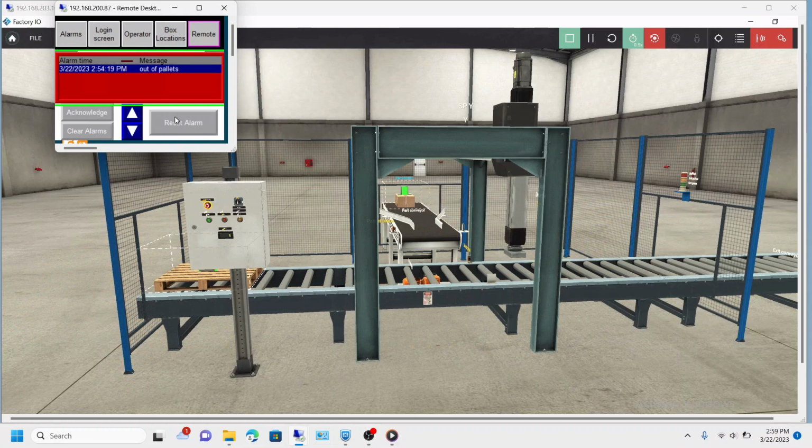So going to the alarm screen, we have a reset alarm button. One of the alarms that we had going off was that it was out of pallets. So we can acknowledge that. It'll turn a light shade of blue, and we can clear that alarm up as well.